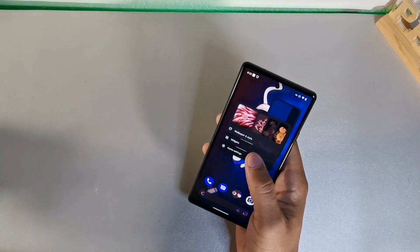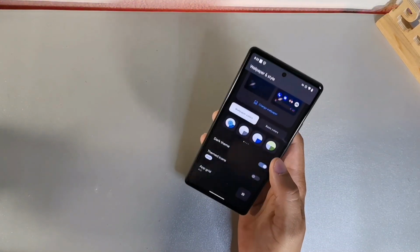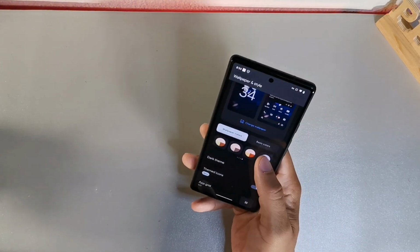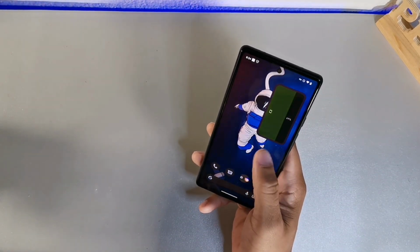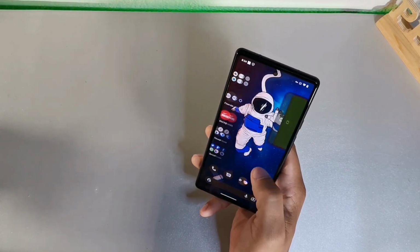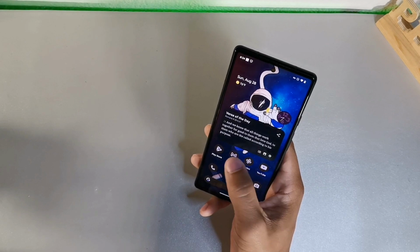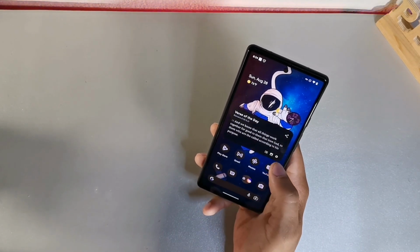So let's go right here where it says wallpapers and styles. Let's go to theme icons and hit theme icons. You can see it has about 16 different wallpaper colors to choose from, which is really cool. Let's go back and see which icons are actually themed on my home screen. It gives you a few themed icons, like YouTube, Photos, Gmail, Play Store, mostly the Google ones like messaging, camera, and phone.